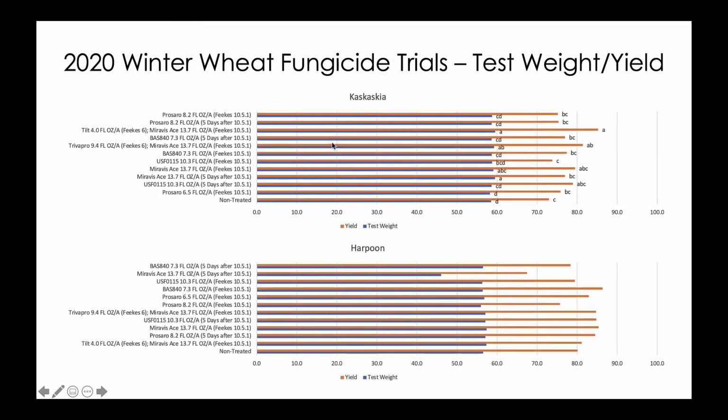And when we look at yield, those two-pass programs, especially on Kaskaskia, gave us a little bit of a benefit. And that could be because we did, again, control maybe some of that low-level Septoria. You'll notice that most of the statistical significance here with yield and test weight is related to Kaskaskia, where, again, we have some susceptibility to Fusarium head blight. Again, most of our treatments gave us better yields and better test weights than our non-treated check. Harpoon, you'll notice, is generally doing quite well overall. Again, its resistance helping out. However, its test weight does score just a bit lower than that of Kaskaskia.